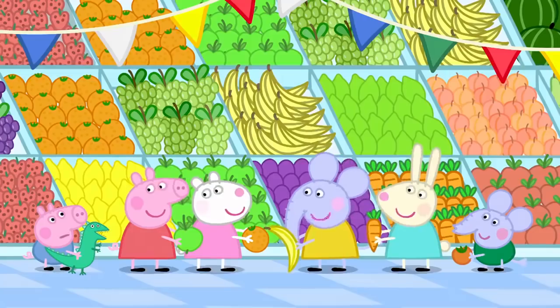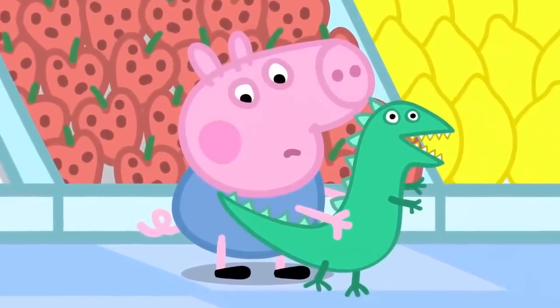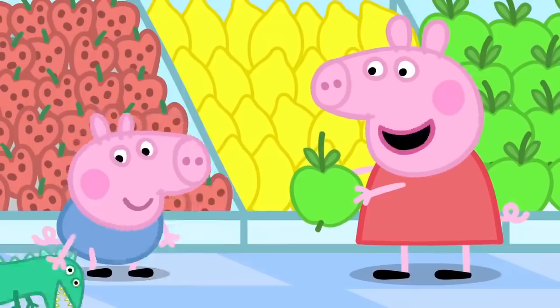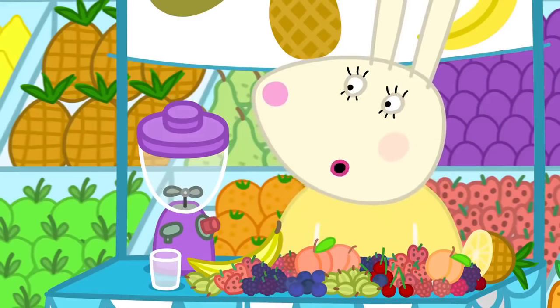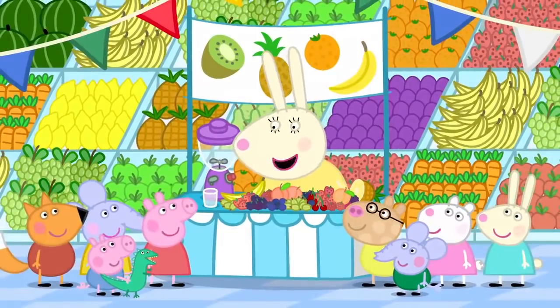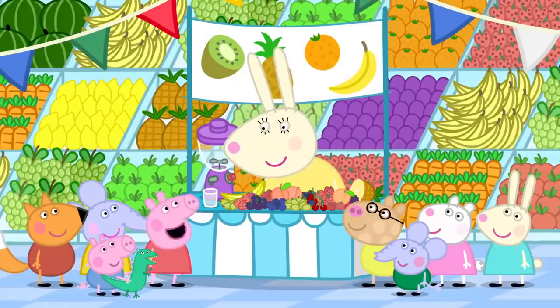What's your favourite fruit, George? Is it bananas? Or oranges? George likes strawberries the best. Strawberry! George loves strawberries. Smoothies! Get your fruit smoothies here! Hello, Miss Rabbit! What's a fruit smoothie? It's a drink made from fruit. Would you like one? Yes, please.